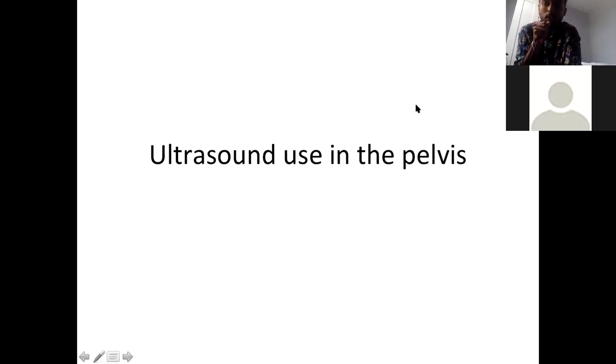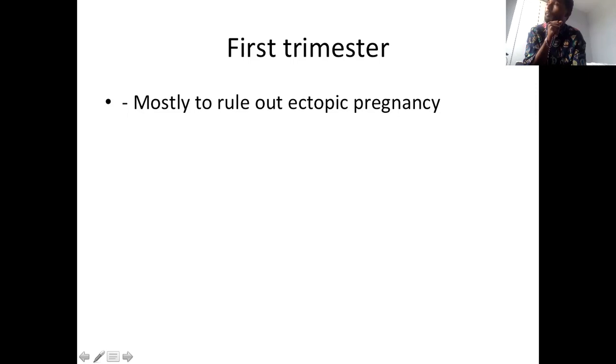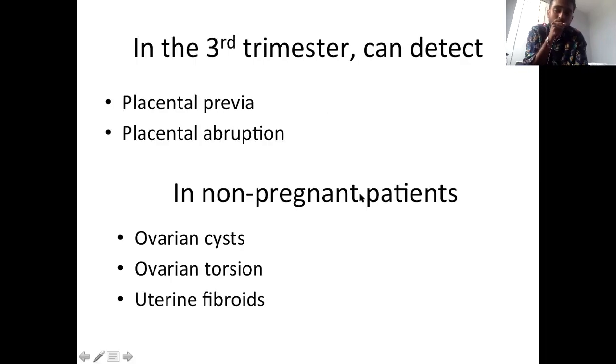Ultrasound used in the pelvis. So first trimester, most of the time you're going to use ultrasound only to rule out, for the most part, ectopic pregnancies. With pregnant females in the first trimester, that's mostly what you're looking for. That's pretty much where ultrasound in the pelvic region with females of childbearing age comes in most handy. It's all about ectopic pregnancy. But in the third trimester, you can use it to diagnose placenta previa and placental abruption, along with ovarian cyst and other things, but it's mainly about ectopic pregnancy.